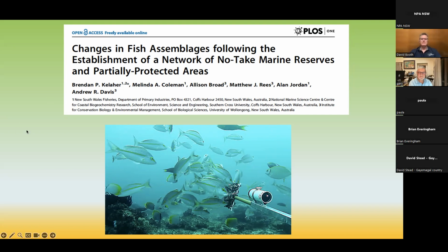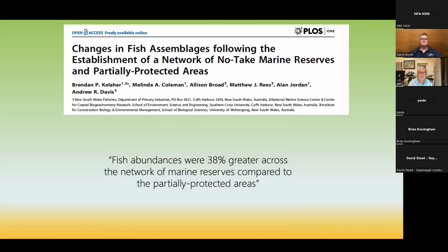This group often use what's called BRUVs, these underwater videos with bait, to estimate fish present. And they basically found that fish abundances were much greater across the marine reserves compared to the partially protected areas just next to them, the ones where you could fish, but you couldn't commercially fish. So it was quite a striking result across New South Wales.